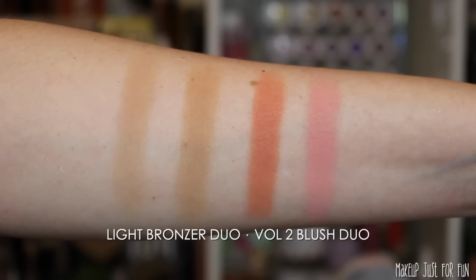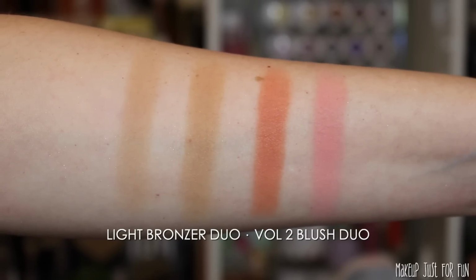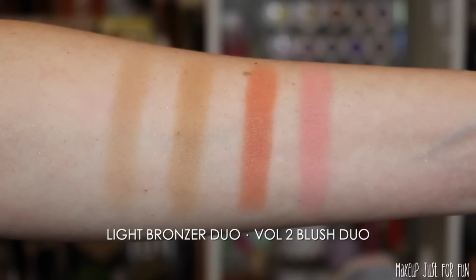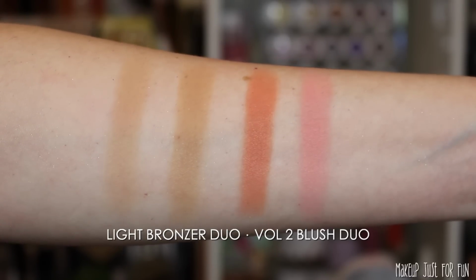Both of the powders in each palette are matte finish. I have the light bronzer palette and the volume 2 blushed palette. You will get to see the blushed palette in action during the demo. I'm not wearing this bronzer today. I'm actually testing a different bronzer today. But I do want to go ahead and show you swatches of these palettes. These are just quick finger swipe swatches on my arm. I only do 1 or 2 passes over, so that way you can see all these colors laid out together.